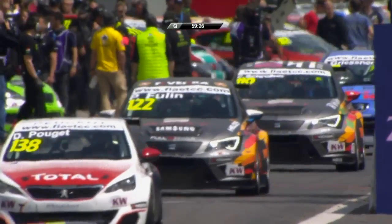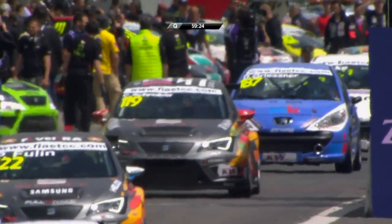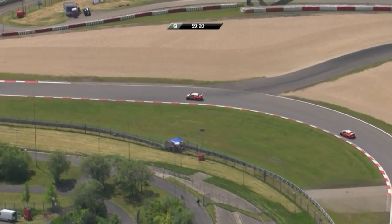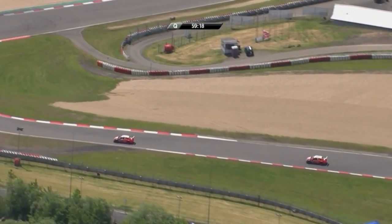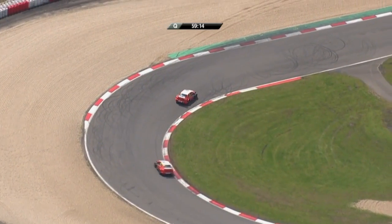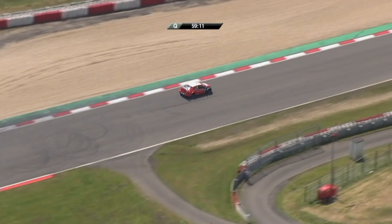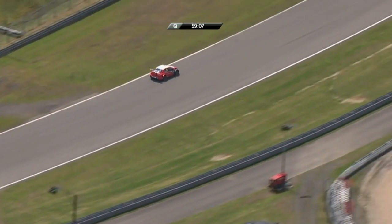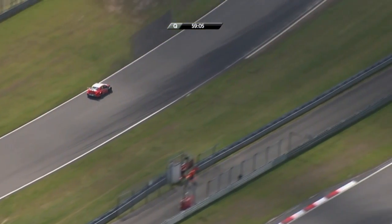And the deal is everybody's going to go out and essentially set one banker lap in the dry, in the warm conditions, and then the gentleman's agreement runs that the World Touring cars will then park, and the next 20 odd minutes or so will be for the ETC cars to do their qualifying, and then once we get to the half-hour mark, they will come off the track and the World Touring cars will go out.